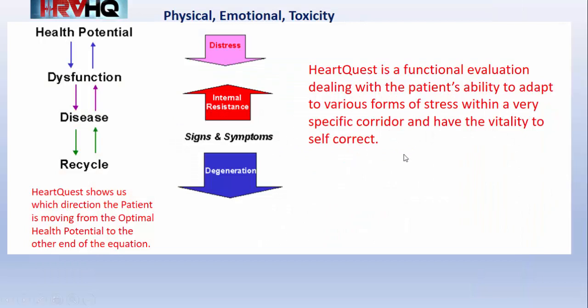So when I look at the HeartQuest, it is a functional evaluation dealing with the patient's ability to adapt to various forms of stress within a very specific corridor and have the vitality to self-correct again. And so when we have these stressors here, whether that's physical stress, emotional stress, or toxicity, it creates this downward force, this distress, and if our internal resistance starts to weaken, we end up with signs and symptoms. And if we ignore those signs and symptoms and we don't deal with the causal factors, we end up with degeneration. Degeneration will continue to ensue.